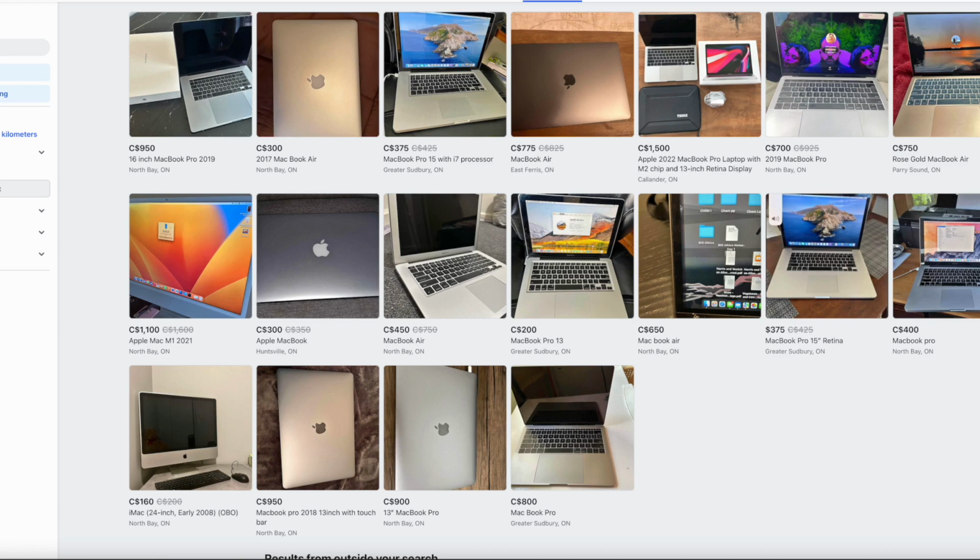And I can guarantee it too, because I've seen these in the pawn shops, even in North Bay. This exact MacBook, $1,100, all right? And if it sits there too long, they're going to pop it back to $1,000. That's how pawn shops work. But they won't drop it too far, because it is Apple after all, and they do pay a hell of a lot more money for Mac computers than they will for a PC. They pay squat for PC stuff, even if it runs Windows 11.